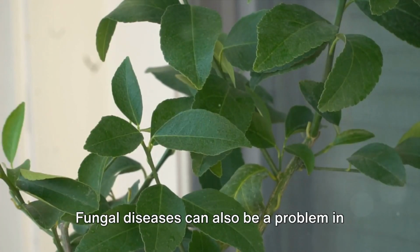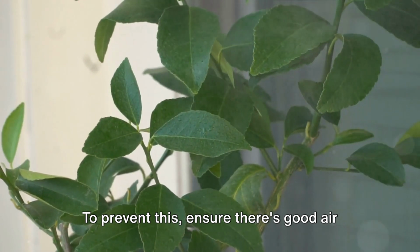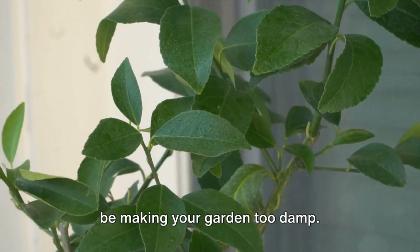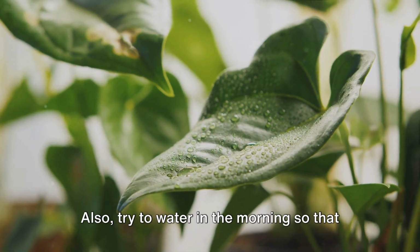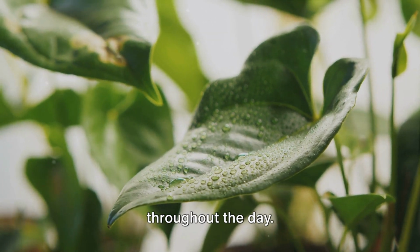Fungal diseases can also be a problem in shady, damp conditions. To prevent this, ensure there's good air circulation around your plants. Prune any overhanging branches that might be making your garden too damp. Also, try to water in the morning so that any excess moisture can evaporate throughout the day.